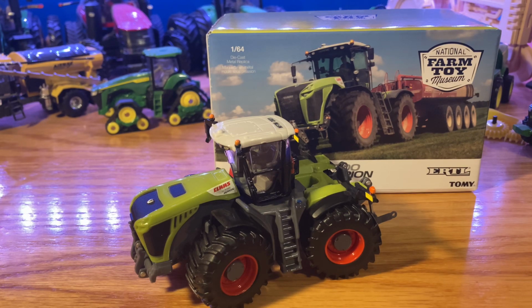I have it on a, what is it? It's the SpecCast J&M Grand Cart is what I have this displayed with, because I just felt like that is the perfect implement fit for this tractor. Something I could see someone using it for in real life.